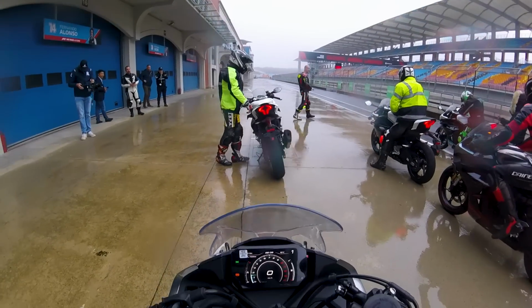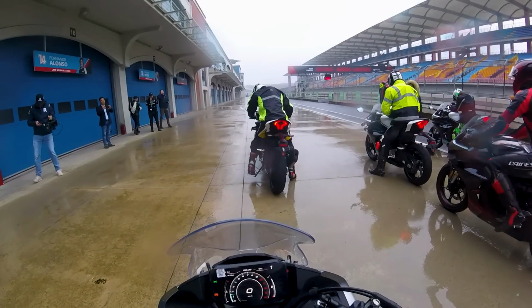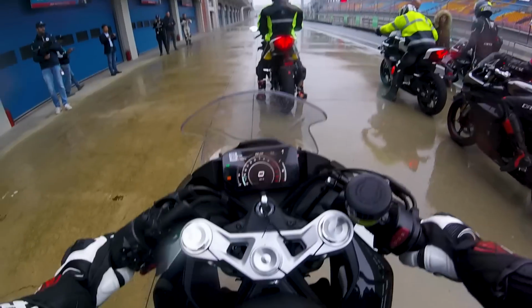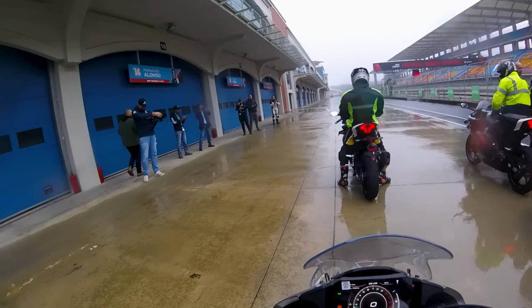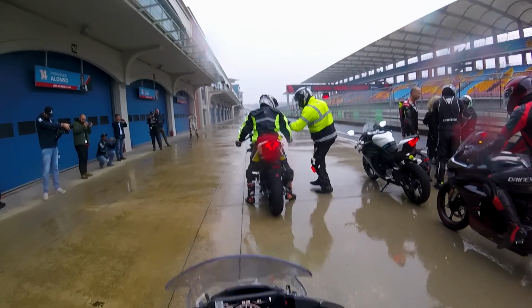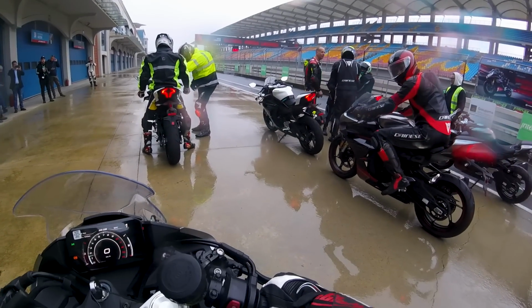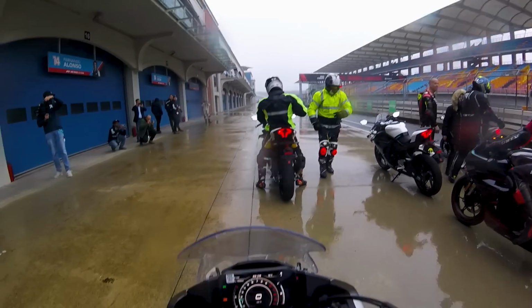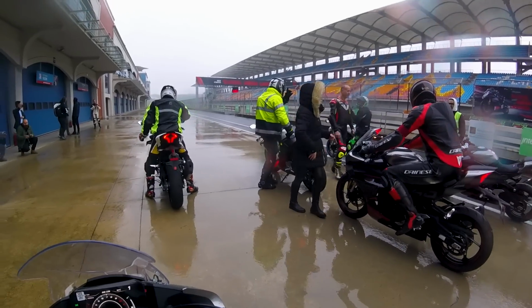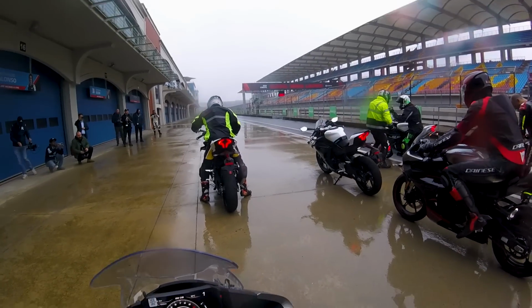Okay, so we're about to get on the track, and right now you can see the conditions not very ideal. So right now I just want to keep the bike safe, get back here after the session is over with no incidents. Really unfortunate, but that's just the way it is, and hopefully in the second session later on, at least the rain stops. Just give us some sort of sign that the weather is going to be at least better.